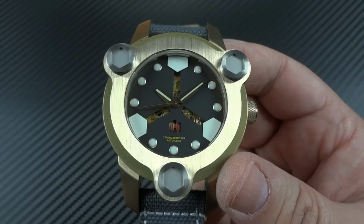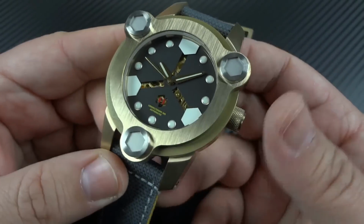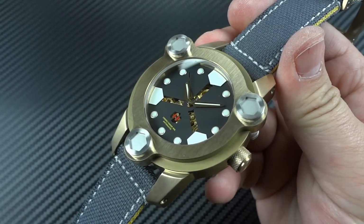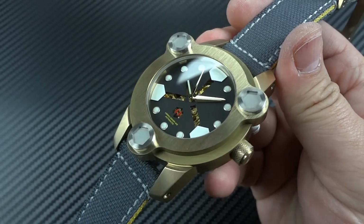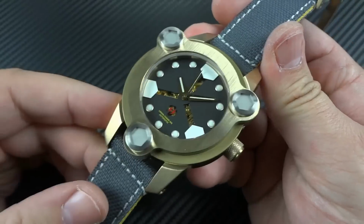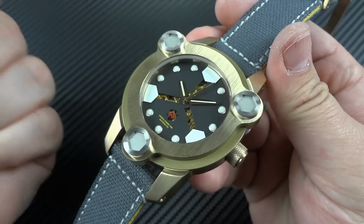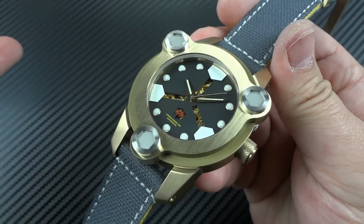I wore this to the movies last week and was amazed at how long it stayed lit. The Lume is called Super Light. Super Light is a Japanese compound that is pretty much the Japanese equivalent to Super Luminova. Really, if you're looking into any good watches, you're looking at Super Luminova, you're looking at Nemoto, and you're looking at Super Light. So they did a good job on that.